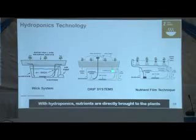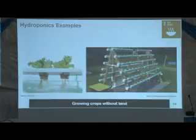And this water is recycled. You see here, the water that's not used comes back underneath. And then the next one is called the nutrient film technique. And I'll show you a couple of pictures that show what they look like. So here you have the roots that are directly getting the water.